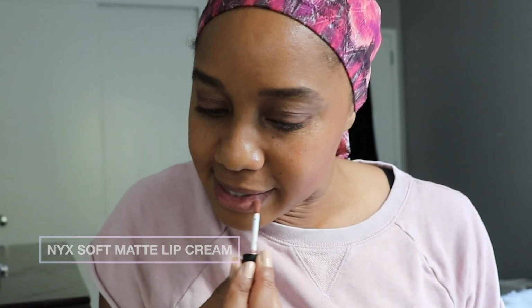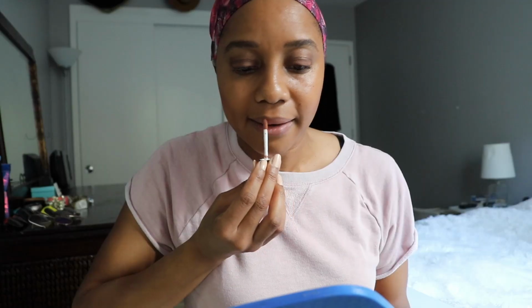I love the NYX Soft Matte Lip Cream. It's an incredible matte that doesn't look dry. It's just a pop of color without being too overwhelming. And all of the products that I've used today really helped me feel like I look a little better than I did when I woke up. So, all right, makeup is on. I'm primed and prepped for the day. I'm gonna get dressed and then we're gonna head out.